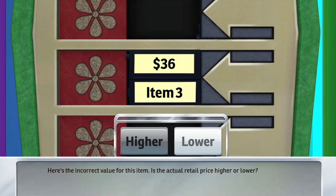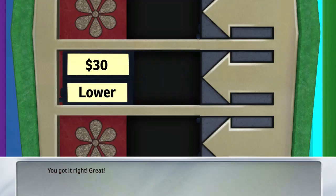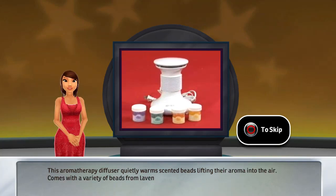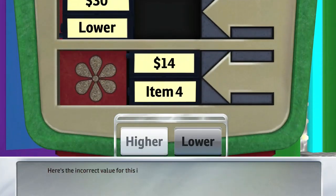Is the actual retail price higher or lower? The actual retail price is... You got it right. Great. Let's see what the next item is. This aromatherapy diffuser quietly warms scented beads, lifting their aroma into the air. Comes with a variety of beads from lavender and sage to rosemary and lemongrass. Here's the incorrect value for this item.